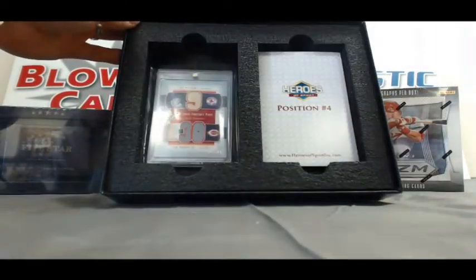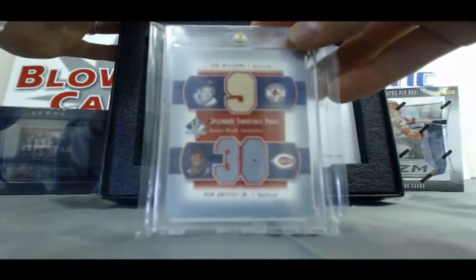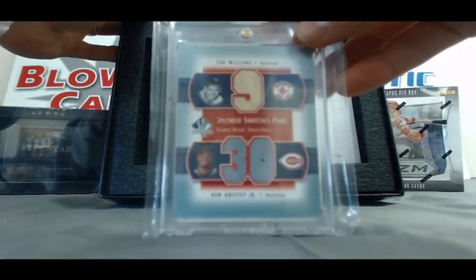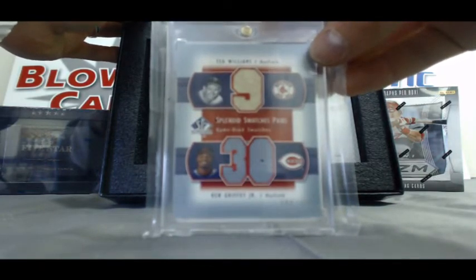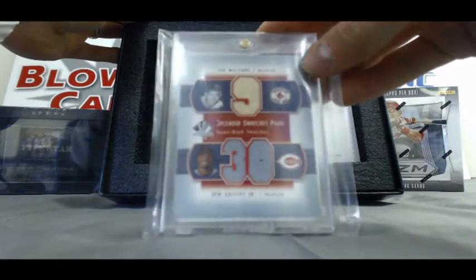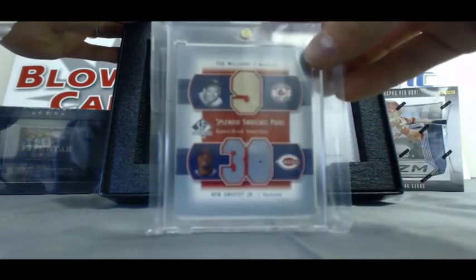Position number three. Oh, that's a nice hit right there. SP Authentic, Splendid Swatches Pairs, Ted Williams and Ken Griffey Jr. That one is 108 of 406.